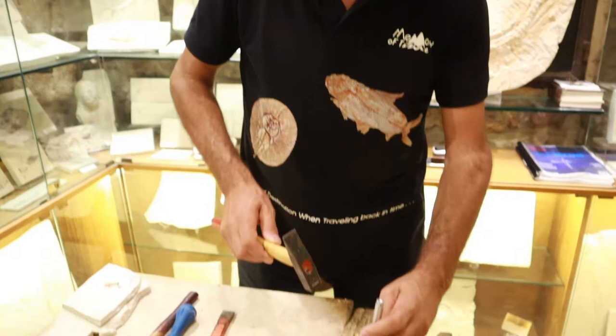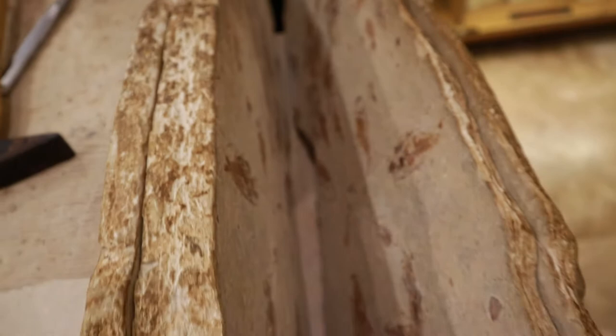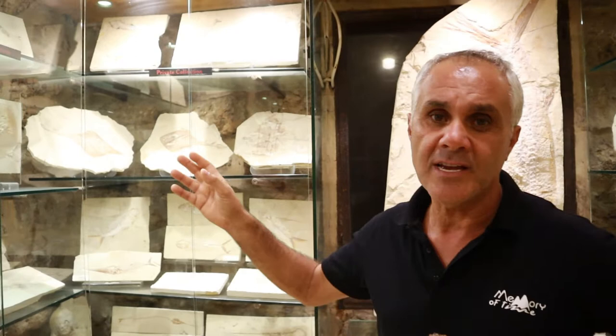And the stone, since it's limestone, will open secretly, and you'll find inside a lot of fishes fossilized for 100 million years. Now 80% of those fishes have gone extinct, 20% remain till today in our life, and they have evolved, like today's stingray. Look at the stingray here. This is how it looks today.